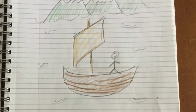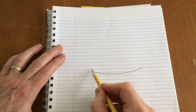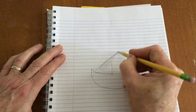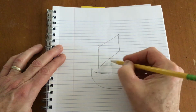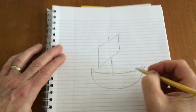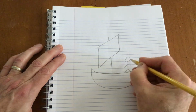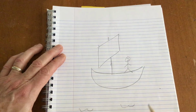All right, again, start with a blank piece of paper. And if you're going to sail on the sea, you need a sailboat. So I drew the bottom of the boat, and now I've drawn a sail, which is a rectangle. And I'm going to put a man on the boat using a stick figure. And then the sea has some waves, so I'm going to draw some waves.